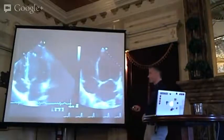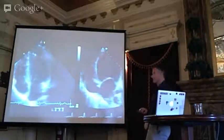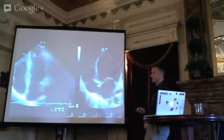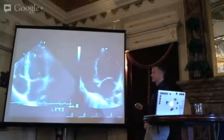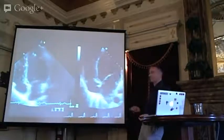This is a normal comparison, and this is what this guy had. It's an apical four chamber view. For the sake of completeness and repetition, we're going to go around it. Is there fluid around the heart? No. Is the RV bigger than the LV, flattening the septum? No. Is the RV pump contracting evenly all the way around, with the chamber size getting smaller? Yes, so that's normal.